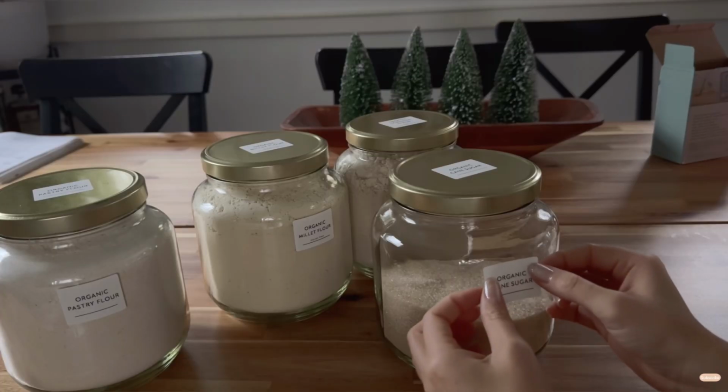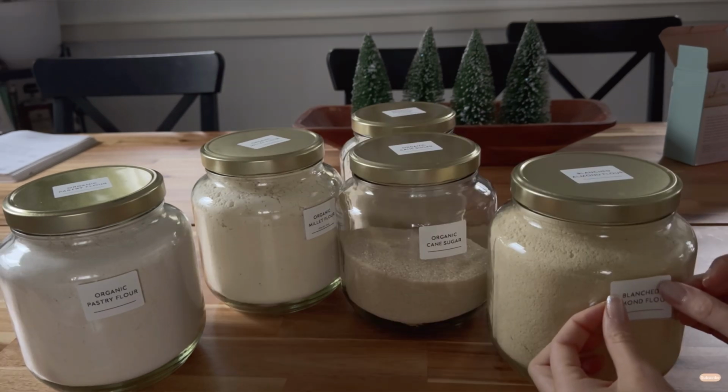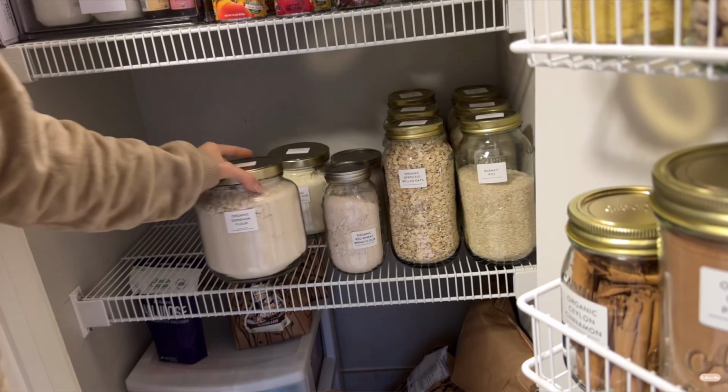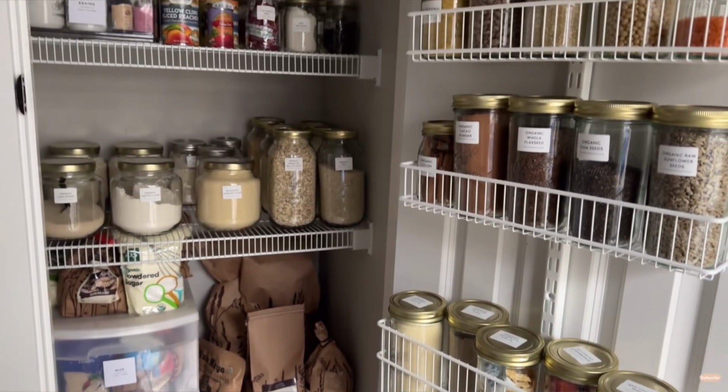They're going to be used for my flour and my sugar, and they just look so good in the pantry alongside everything else with the gold lids. Come on, just look at this. They're so pretty. I love them.